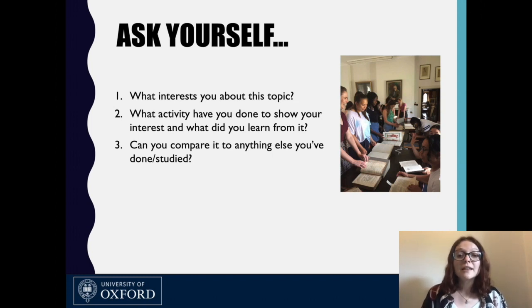And then thirdly, can you compare this to something else you've done or studied? Can you show that you are linking things up? Can you show that you have done more than one thing about a topic, read more than one book, or looked at it from different angles? That is really what we're going to build on. These three questions should be the base of all your academic paragraphs.